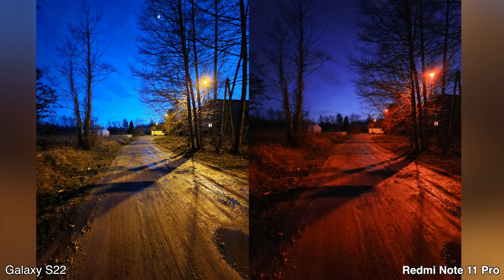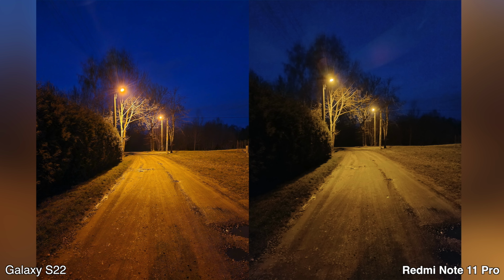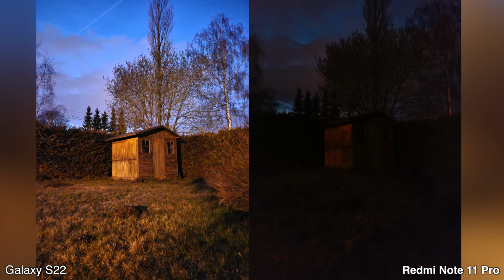And now we are in the ultra-wide angle mode, and again that color shift in the Redmi made the picture look quite poor. This changes fortunately with the standard wide angle mode, but again the S22 provides more detail and better noise handling. Those results seem to be consistent and repeatable, and the difference gets more and more pronounced with increasingly difficult lighting conditions.